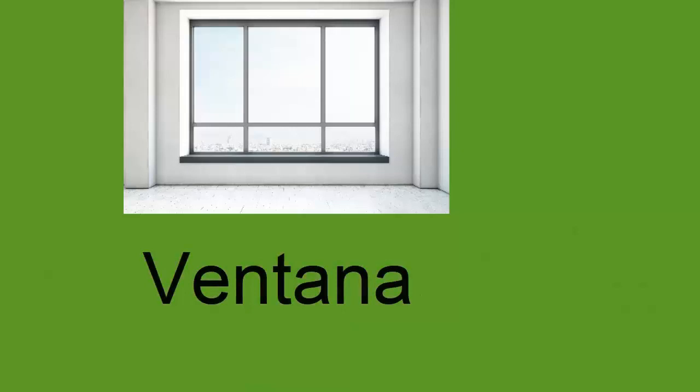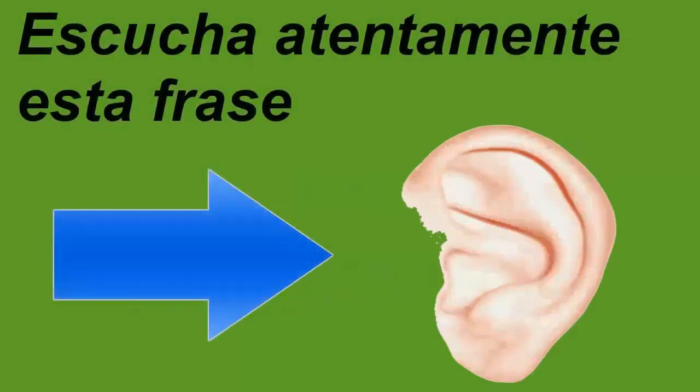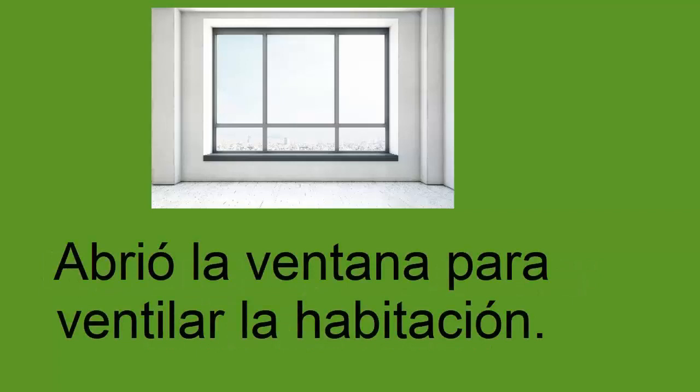Ventana. Window. She opened the window to air the room. Abrió la ventana para ventilar la habitación.